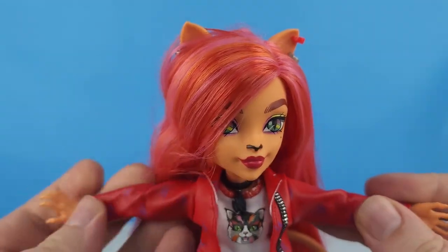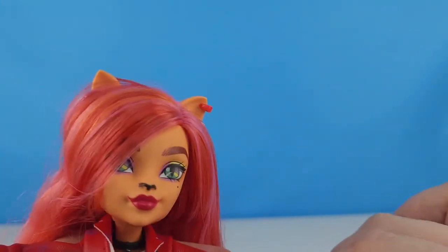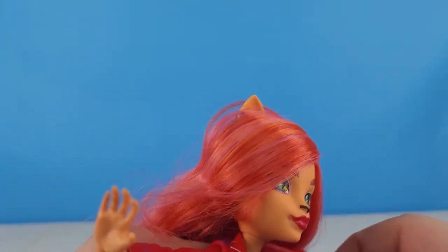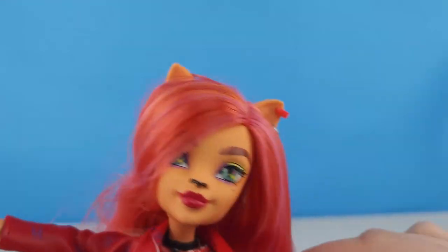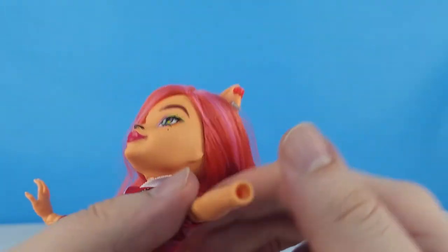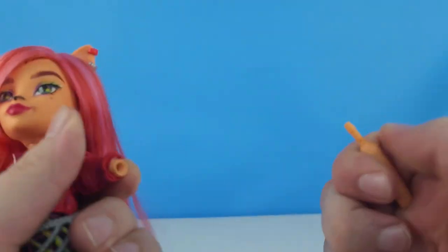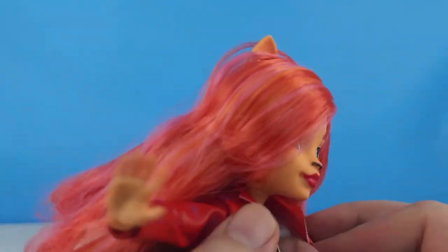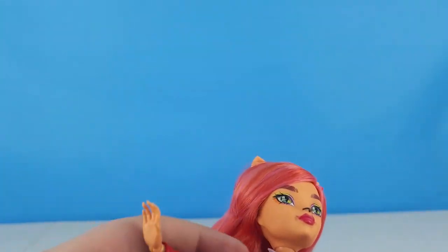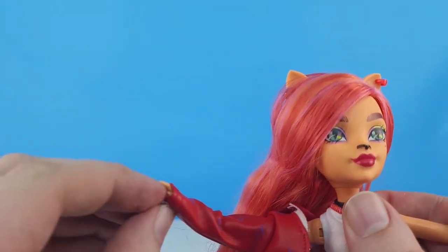Okay. So I'm thinking the best way to get her jacket off is to take the hand off, and then this jacket might pull right off. No, I might have to take the arm all the way out. So, get the hair out of the way. There we go. Now we can get her jacket off. There we go. And slide this right over her hand.